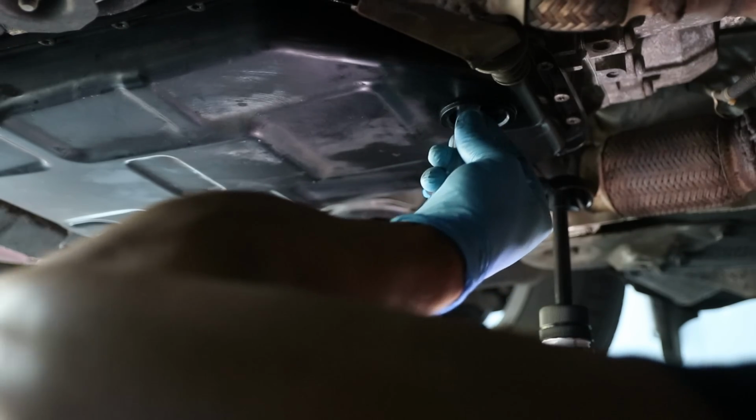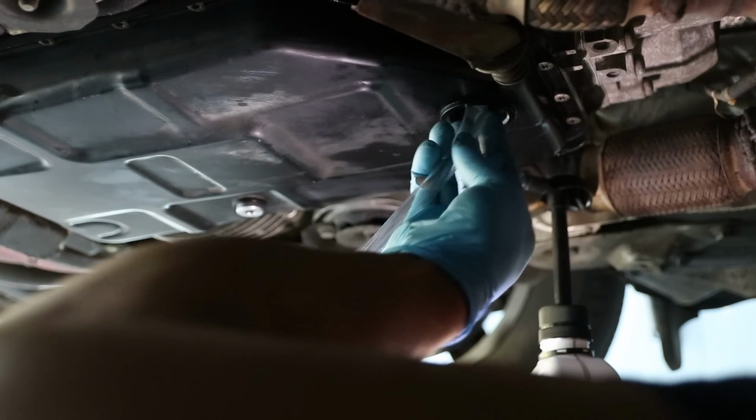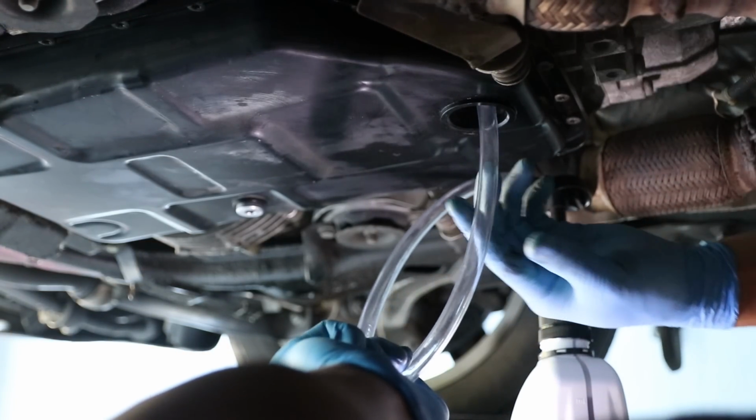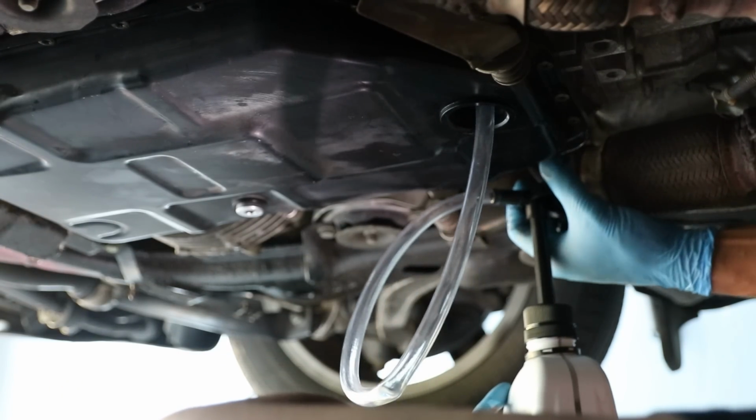Come on. It's kind of a difficult angle to get this to go through, but we'll get it. There it is. Okay, so that is up and in. This kink's not great, but it should be fine still. And now we are going to pump. And hopefully this works. Ah, see, look at that.